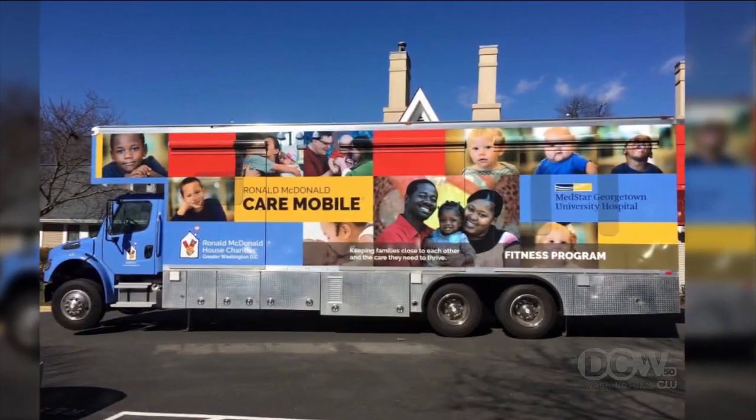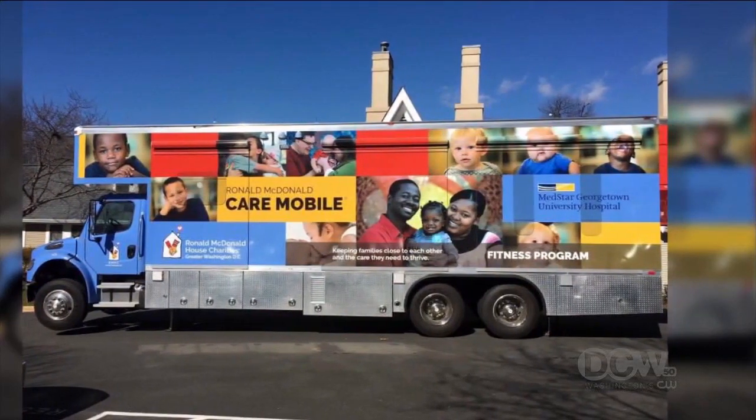We also have 2 school-based health centers that actually both started out as mobile clinic sites, and now are full brick-and-mortar sites in Anacostia High School and in Roosevelt High School, and those operate 5 days a week, also delivering integrated primary care services. And our final program is our fitness program, which is another mobile medical clinic, and we partner with elementary schools and middle schools throughout D.C. to help students, the schools, and their families have more access to healthy living, nutrition, and physical activity.